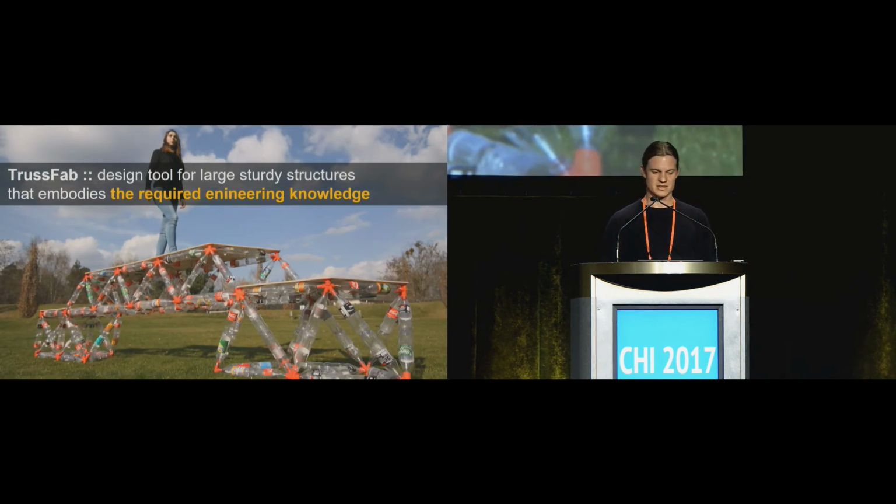And with this, I would like to conclude the talk. TrussFab is a design tool for creating large, sturdy structures that embodies the required engineering knowledge, and it affords creating truss structures made from bottles and 3D printed connectors, which can be fabricated on a desktop printer.